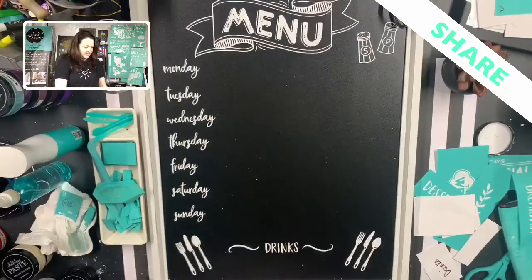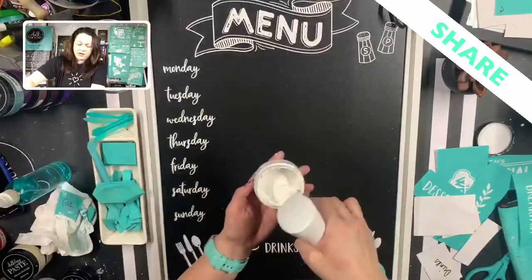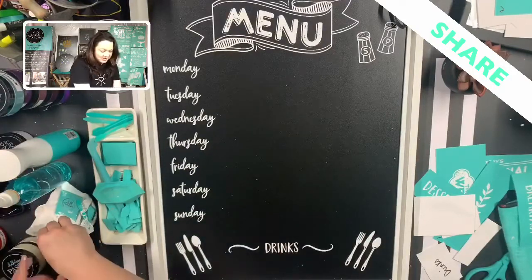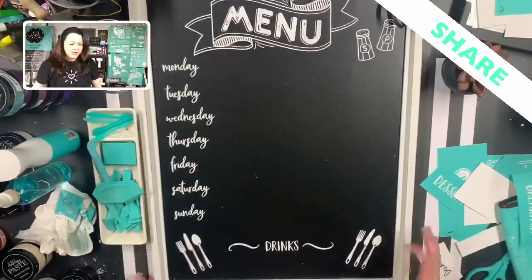Oh, I love it, I love it. I'm just gonna scrape the ends off of my bright white, and then I'm gonna put a little squirt before I close it up. All right. Isn't this cute? Ta-da! We have our menu board for the week.